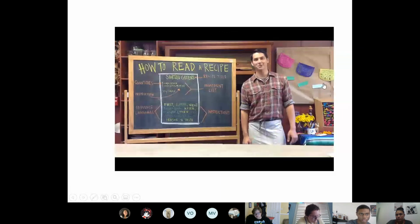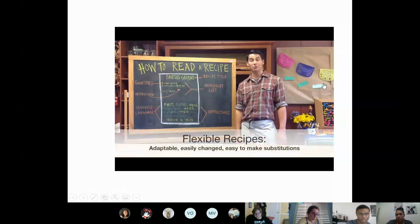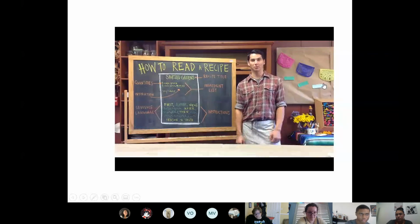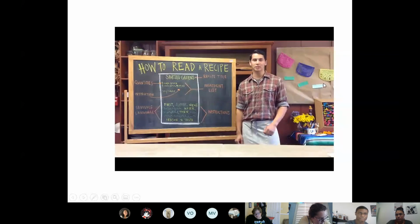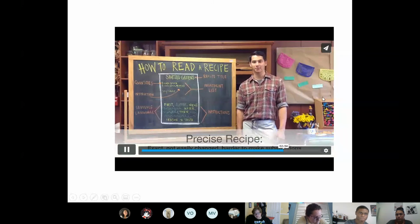Now that you know how to read a recipe, we're going to talk a little bit about flexible and precise recipes. Flexible recipes are recipes in which you can change ingredients or change the method a little bit based on the things that you have growing in your garden or available to you. Precise recipes, you need to be much more exact. You have to follow the steps more closely, and substitutions are harder to make.